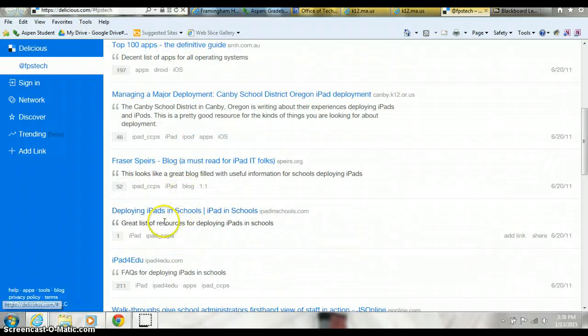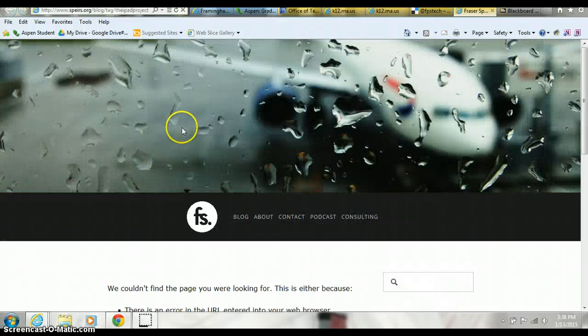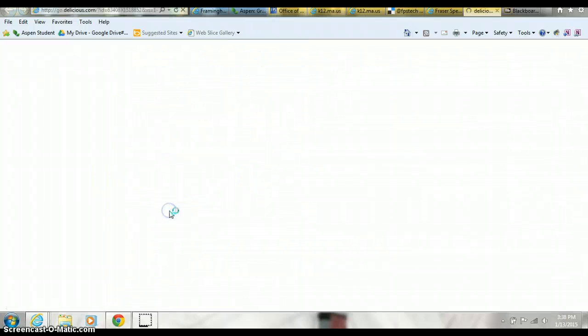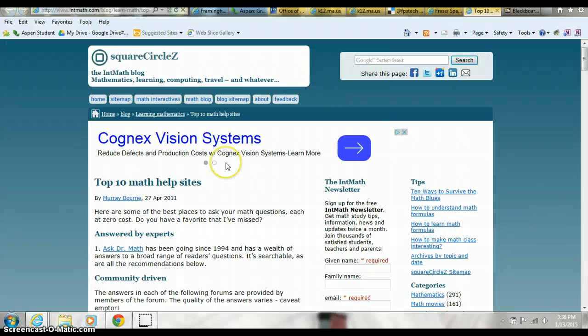So some of these, I don't understand the point of them. Let's see. I didn't look at this one, but let's look at it. It's a blog. Oh, and it doesn't work. And I've noticed that a couple of them seem to be the case. So, where's the other one? Okay, top 10 math sites is the one I found before.